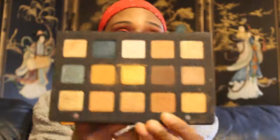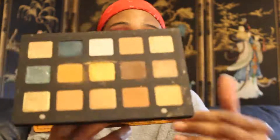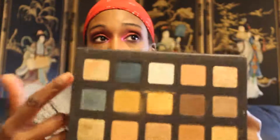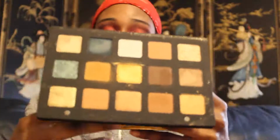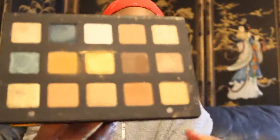And then if I'm in a rush and want to use a fancy eyeshadow palette and I don't have time to do all the extra blending that goes with the blue shades, I can use all these browns and then use a nice gold and hook it all up. This palette is just a one-of-a-kind special palette to me.